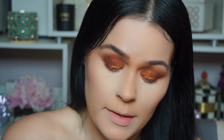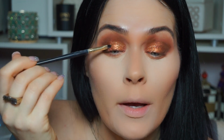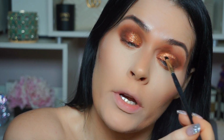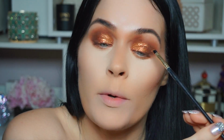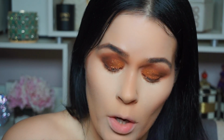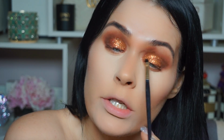Let me wet it and see what happens. See if it's even more shimmery when it's wet. Oh yeah, it is. Wow. And if you can see, I take the angled part of the brush and carve out a new eye hooding for myself because, like a lot of you guys might know, but if you're new here, I do have super hooded eyes, so I just draw one on. I draw in a crease because my real crease is touching my lashes.